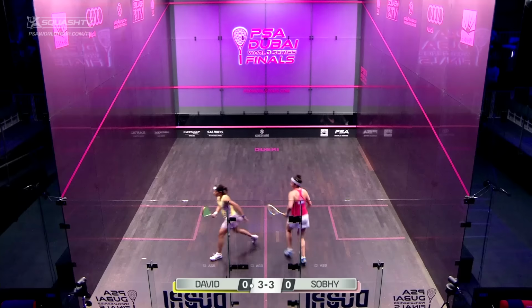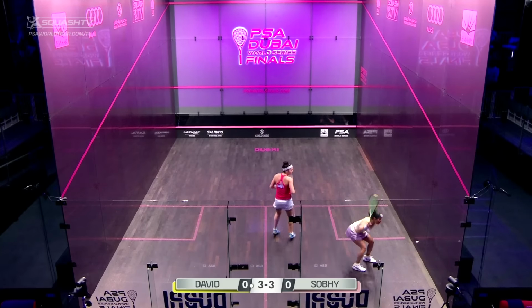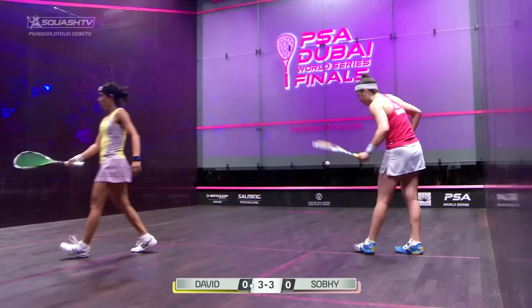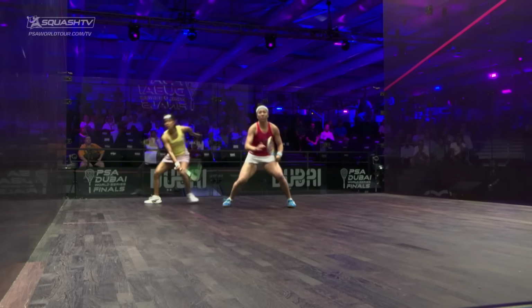That's a great recovery shot from David. She was in big trouble in that back corner. Managed to neutralise Sobhy with one shot. Couldn't neutralise her there, though. That was a very, very severe finish. And up 4-3.